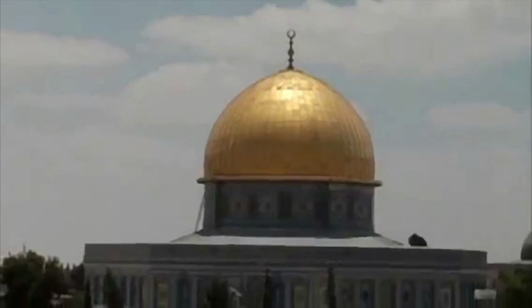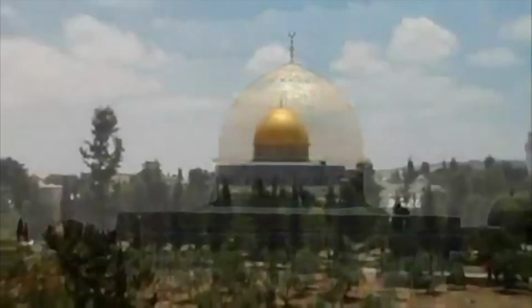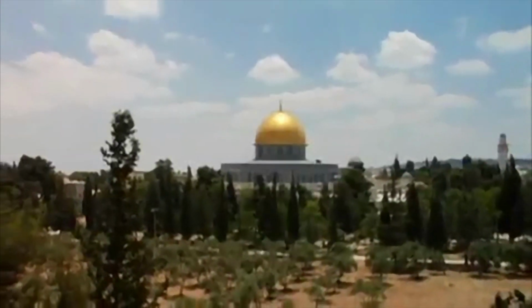The golden dome that you see behind me as a real centerpiece of the skyline is the Dome of the Rock. Now, the Dome of the Rock is the traditional location where Abraham offered up his son Isaac, or in the Islamic tradition, this is where Abraham offered up Ishmael. So there's great historic importance for not only the Judeo-Christian tradition, but also Islamic tradition.